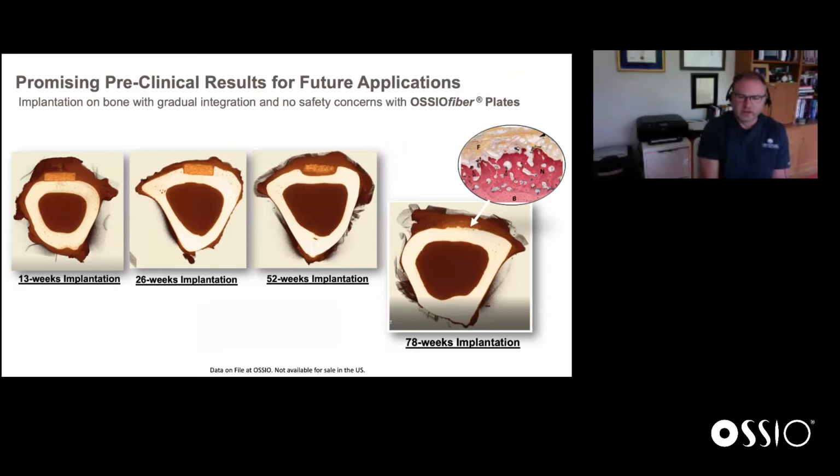I think this cross-sectional analysis of how the plate reacts with the bone over time is really impressive. So you see it, at a year, the implant is starting to remodel, but at 26 weeks, it's still very much stable and has provided stability for that entire time. At a year, you start to see it kind of start to degrade or integrate a little bit. And then if you look at a year and a half, at 78 weeks, you really can't tell where the implant was. The bone and implant have molded together and incorporated, and you have a complete remodeling there, almost like there was never anything there before.